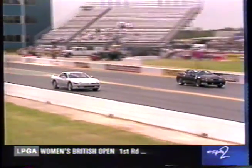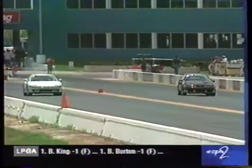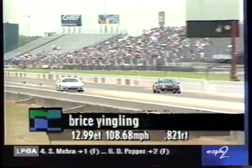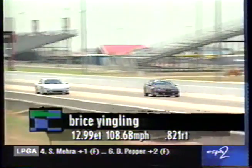Bryce Yingling out of Arlington, Texas, with that Eagle Talon, will be paired up against Mark Hall from Austin, Texas, with a 93 Mitsubishi 3000 GT. Give the advantage to Bryce Yingling as he picks up the win with a 12.99. Great time. That's low ET in eliminations and sets up a great final.